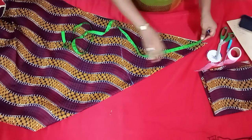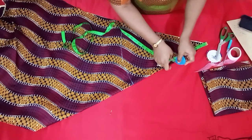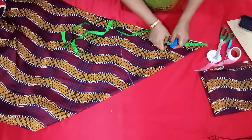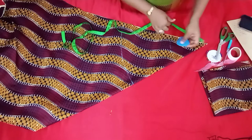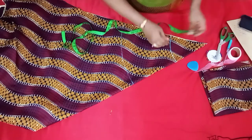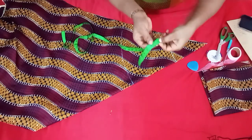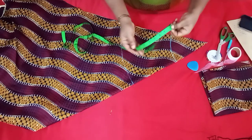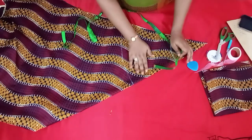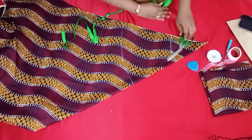Now the radius for my waist measurement is 8. So this is 8, and I connect. If you check it, 7 times 4 is 28. It's going to be 28 because of sewing allowance. Remember I said I'm working with the waist measurement of 26. Well, here we have 28 because of sewing allowance. Okay, so I'll cut out.